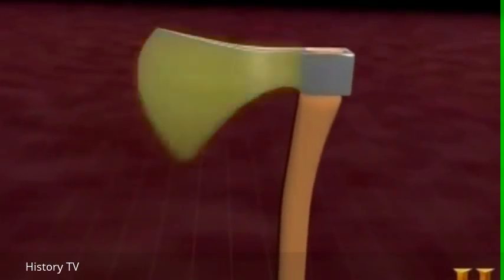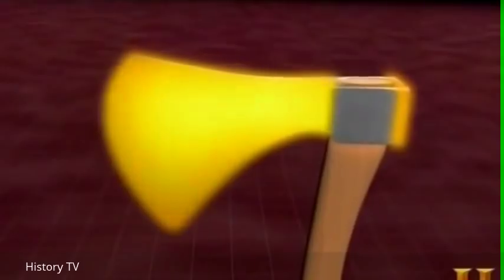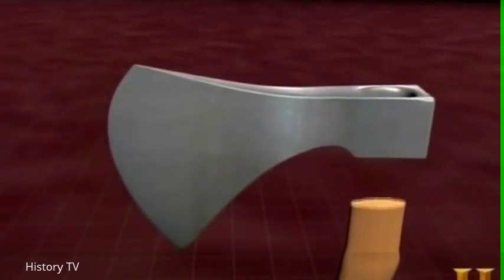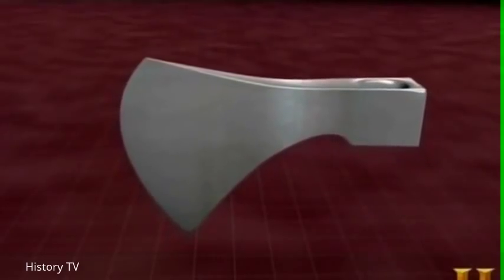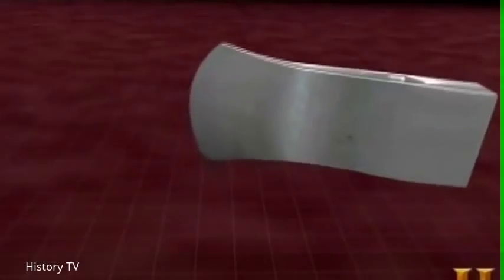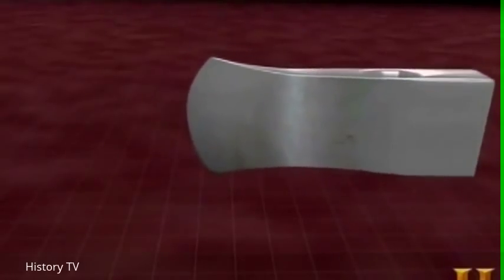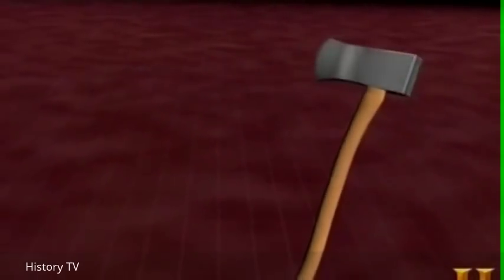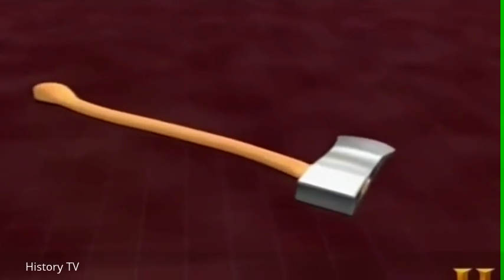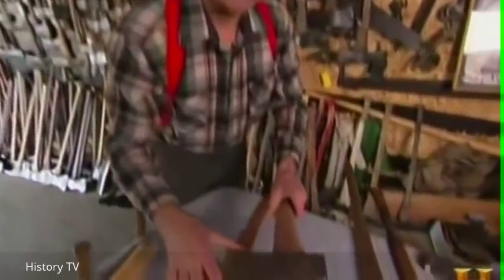European axes typically had wide blades and very little mass behind the haft. Most of the weight was in front of the handle. North American axe designers built up the pole and narrowed the bit. The changes balanced the axe head over the handle, adding stability when striking a blow, focusing power on the cutting edge. You don't see it in any other countries in the world, really, that has the big pole head just like this and this long, slender, single bit.